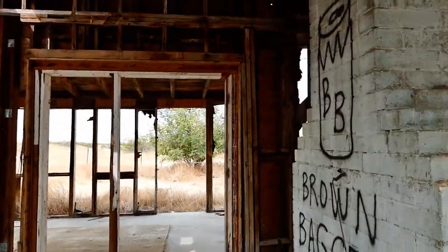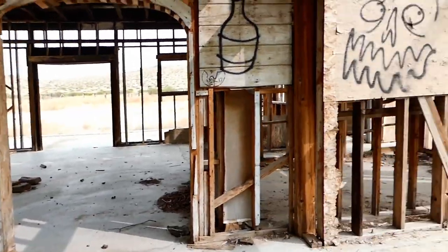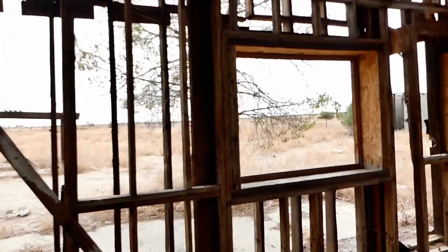Yeah, there's owl feathers, zigzags, and this. I don't know where it is. It went out this window right here. Brown baggers. Oh, jeez, the brown baggers have been here. I hate those guys. I have no idea.